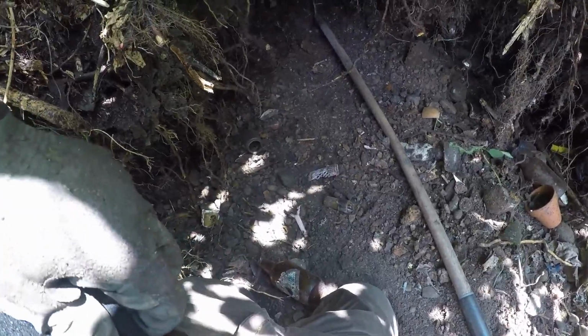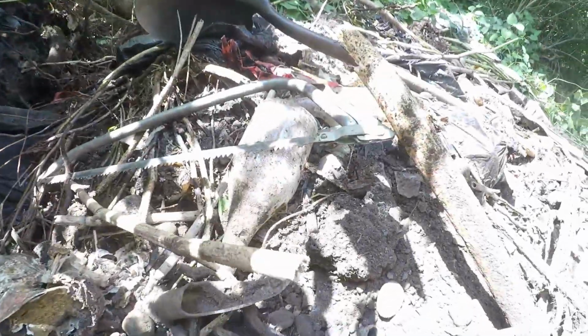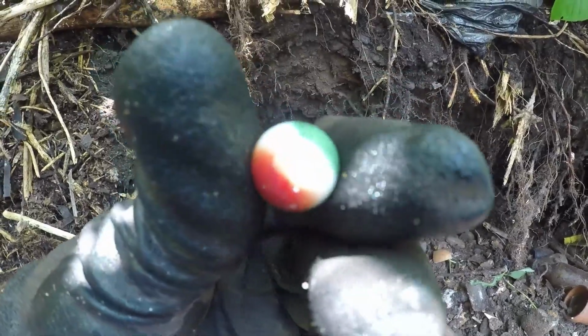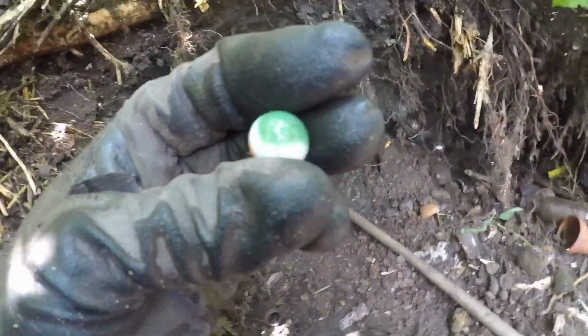Here's another vitreo agate. It's a Christmas colored one. All right, let me wipe it off here real quick and I'll show you. See, there's little clay flower pots coming out. There's a blue bottle. I just got that cool champagne bottle there. But I'm looking for marbles. Look at that. Red, white, and green. It's like Christmas. That's nice condition too. I'm happy to get it.